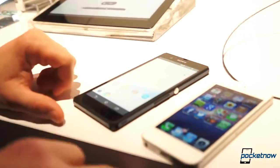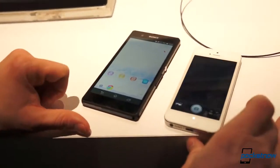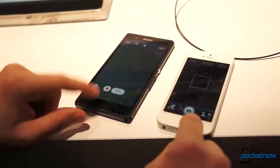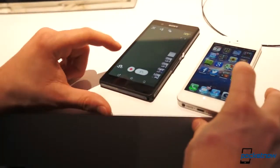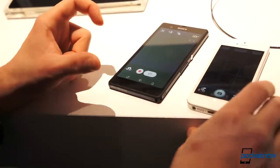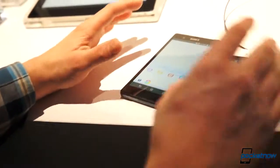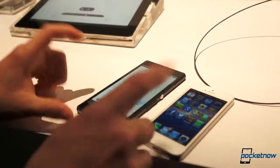Let's do a little bit of a speed test. Let's launch the camera at the same time. 1, 2, 3. Yep, see? A little bit faster on the iPhone 5. Let's do that again. Inconclusive. Let's try it again. 1, 2, 3. Boom. A little bit faster on the iPhone 5, but the Sony has a 13-megapixel camera, whereas the iPhone 5 has an 8-megapixel camera.